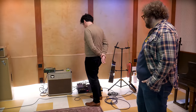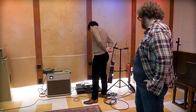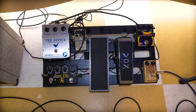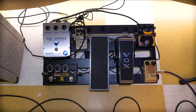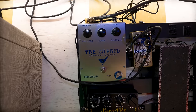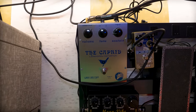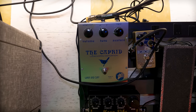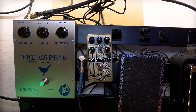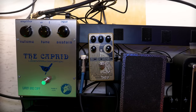His amps are incredible. Gorgeous sounding, gorgeous looking. And some pedals here? Yeah, a couple. That's like my Gilmour board. What is the Caprid? That's a Ram's Head Big Muff copy. Oh, I see. I should have gone with Big Muff looking at the layout of it. And then you have an Echorec emulation. Yeah, the Catalinbread, which is great, but it's not the real one. The real one's pretty insane.